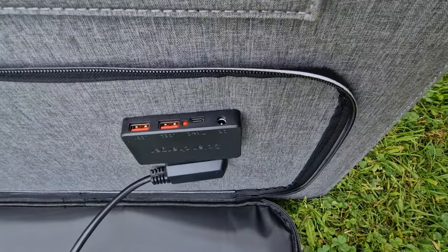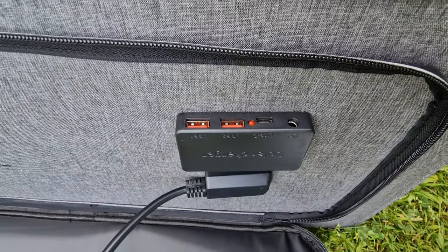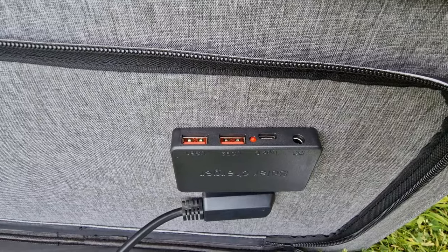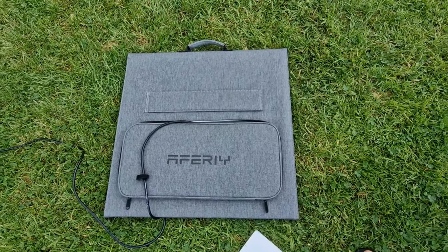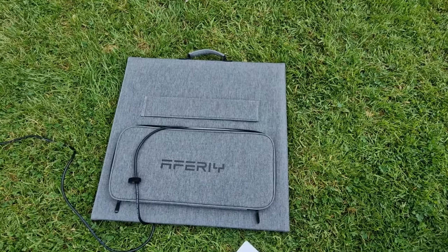Another cool feature of this solar array is it comes with charging points. So you have two USBs, a USB-C and a DC outlet. And it all tucks away in that little pouch there. So if you didn't want anyone to see what you're charging, you could pop it in there as well. But you could very easily just lay it on the ground behind it.